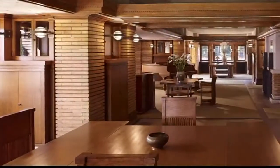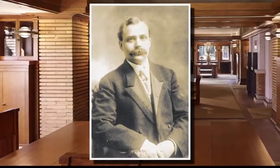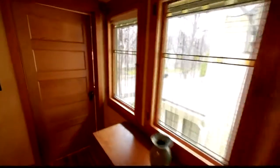And for the folks working on the former home of Larkin Soap Company executive Darwin Martin, this is a labor of love. And the Martin House is without equal. But not without an endless supply of hidden masterpieces that continue to be discovered.